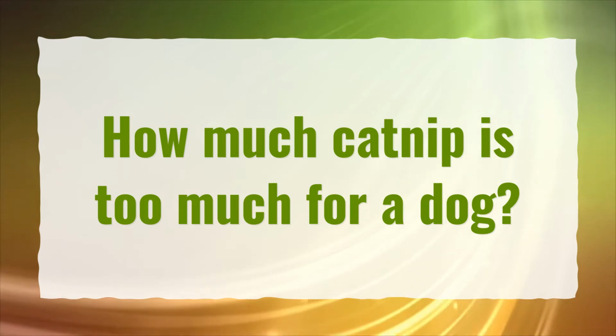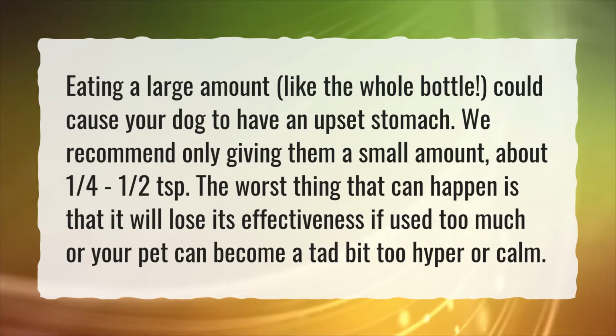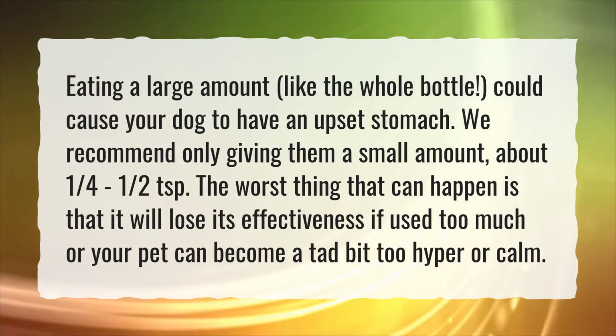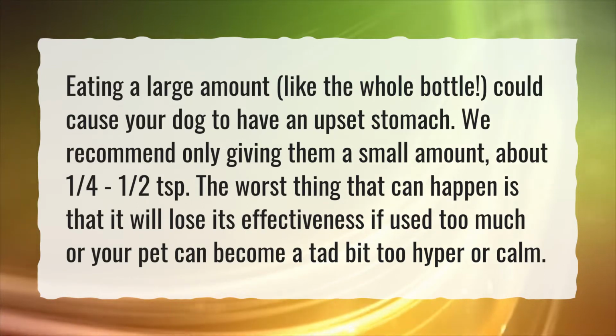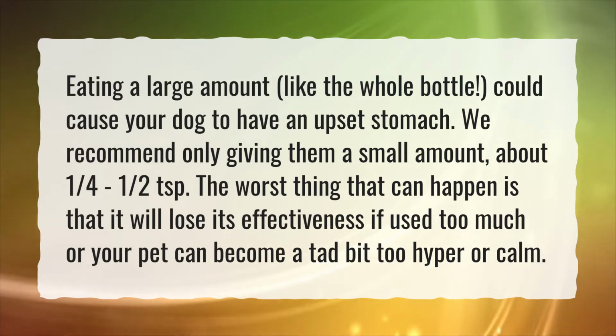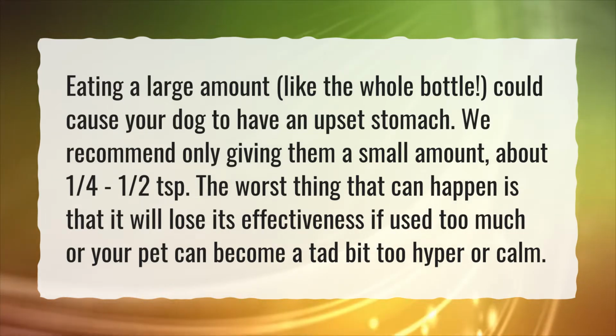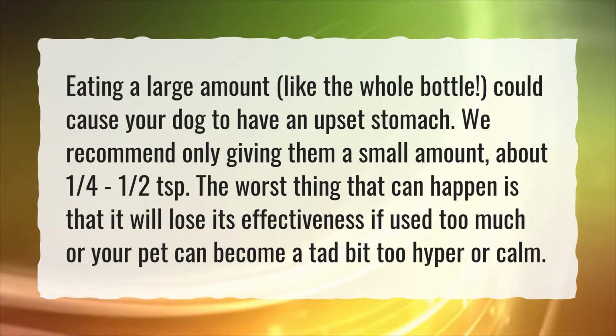How much catnip is too much for a dog? Eating a large amount, like the whole bottle, could cause your dog to have an upset stomach. We recommend only giving them a small amount, about 1/4 to 1/2 a teaspoon. The worst thing that can happen is that it will lose its effectiveness if used too much, or your pet can become a tad bit too hyper or calm.